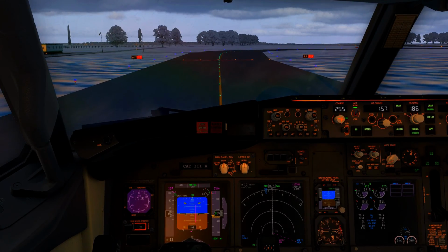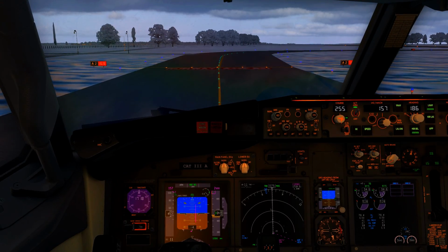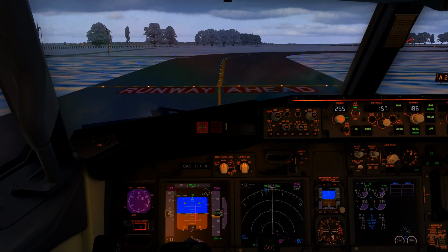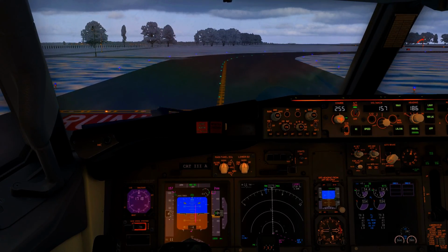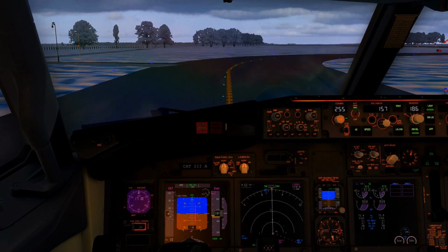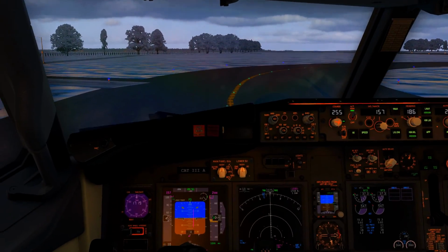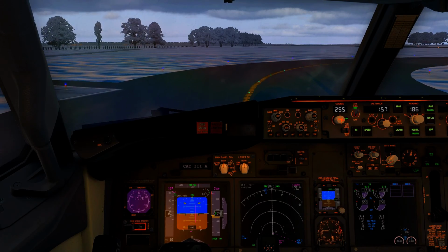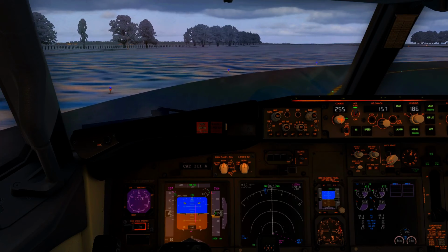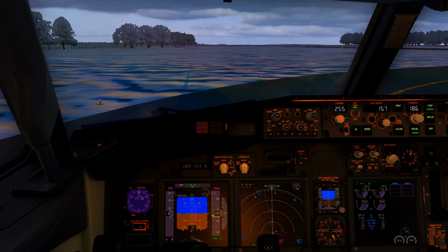Past Alpha 1, we'll get the strobes on, and we'll get the runway turnoff lights on, as we are carrying quite a bit of weight today. So cabin crew prepare for departure. Okay, so cabin is ready.